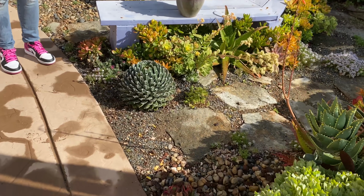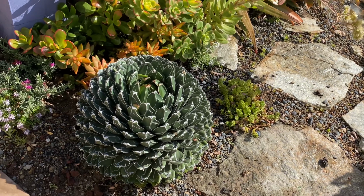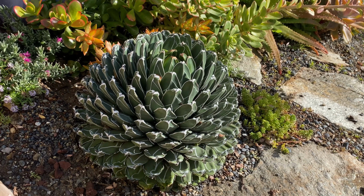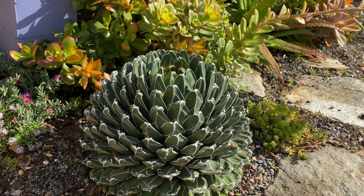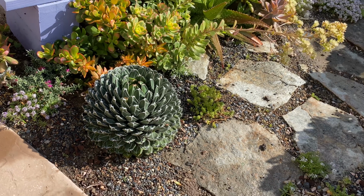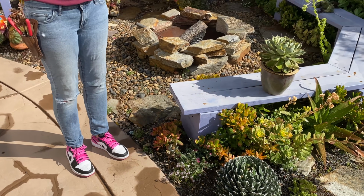Isn't that great? I mean, that is the most magnificent plant, isn't it? And it was hidden, absolutely buried back there, and I never talked about it because I never noticed it to talk about it. So I'm sure we'll be talking a lot more about Her Majesty now that she is front and center in the garden, and that just makes me so happy.